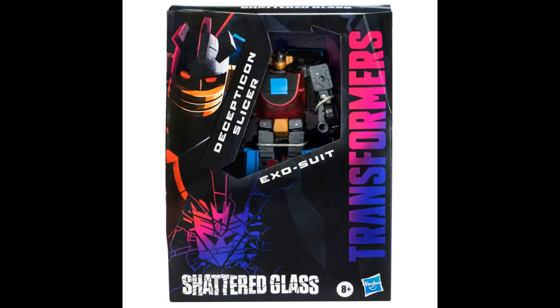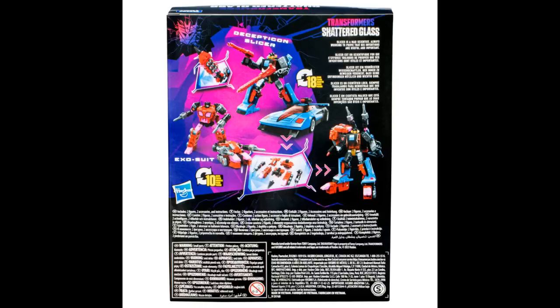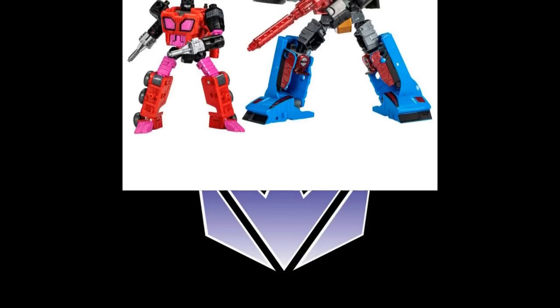And so this figure here is a recolor of Wheeljack in Shattered Glass. It shows on the back of the package that he comes with all this other stuff, Slicer and Exosuit. So he comes with a whole other figure. So that's outstanding. That's fantastic. So I can understand a higher price point on something like this. That makes a lot more sense. And so I'm paying a lot more attention to that kind of stuff.